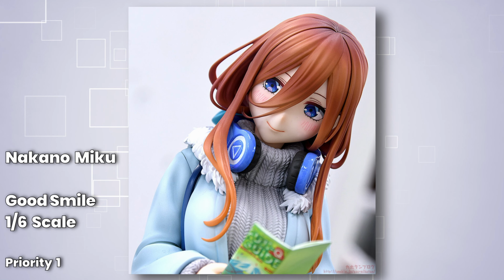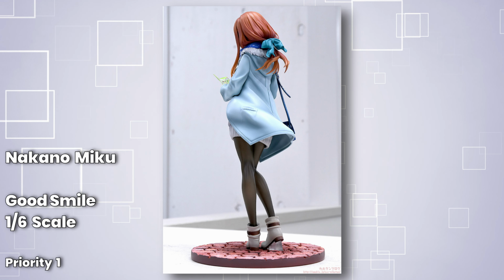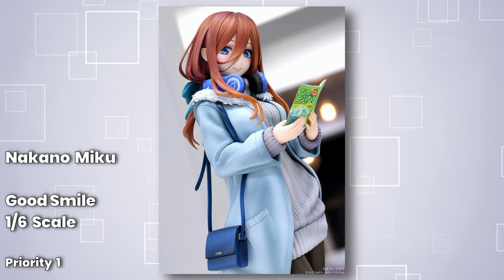So the first figure from the Date Style lineup that we're going to see, and easily going to get this 1 rating. It's relatively cheap, 1/6 scale for like 140, 150 bucks. Definitely excited for this one. This whole lineup just looks really good. So don't let us down, Good Smile.